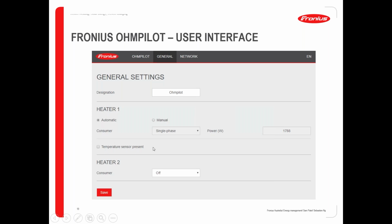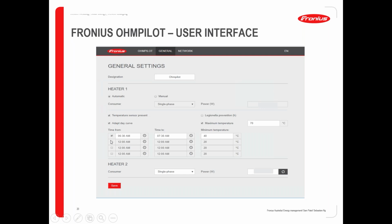I will just show you those settings. If you have a temperature sensor, which is sold separately from the unit, you can say that at this particular time, I want to make sure I have a minimum temperature of 40 degrees, for example. From 6:30 to 7:30, I want to have a minimum temperature, and you can set 4 different times there. This is just to make sure that you have hot water. There's also Legionella prevention that you can select, or the maximum temperature that you want your hot water system to have. Also, there's this heater 2, which I will explain later on with other single line diagrams.